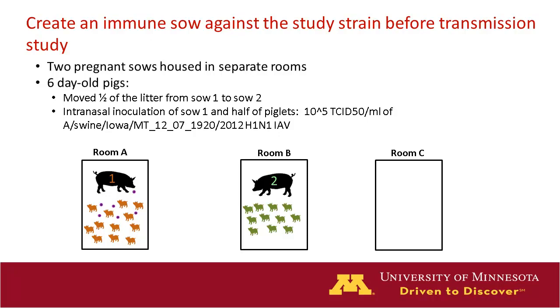We allocated, separated 2 sows. They were negative, in room A and room B. 6 days after farrowing, we moved half of the litter from room A, or sow number one, with sow number two. And then we intranasally inoculated the piglets and sow number one using a virulent strain of influenza with a concentration of 10 to the 5.